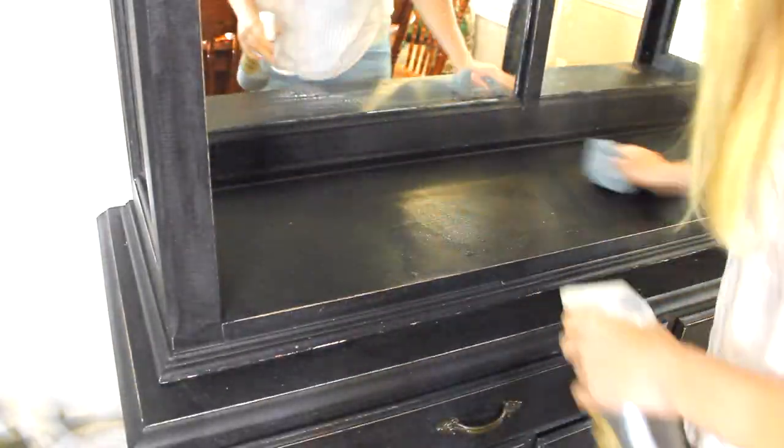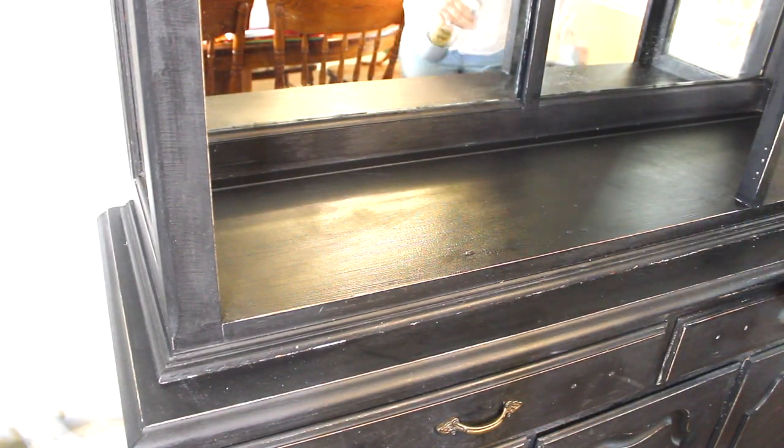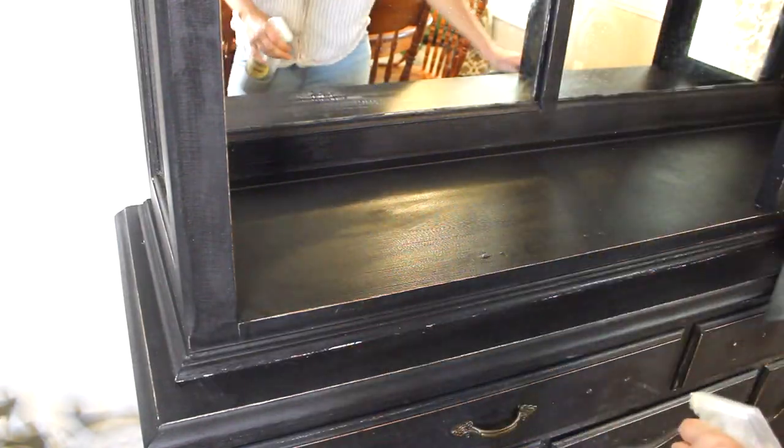So that was a fun project. I would love to know if you have redone a piece of furniture in your home as well. I've redone a few things like this, and it's a lot of fun, and I definitely want to do more in the future.